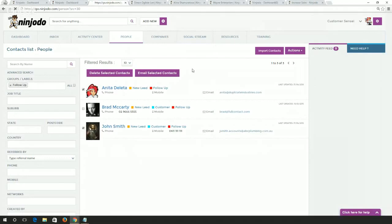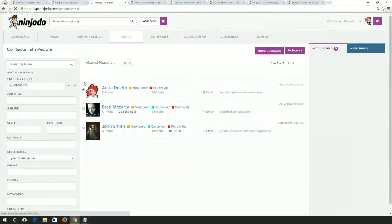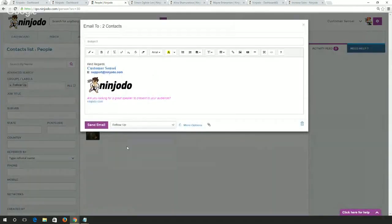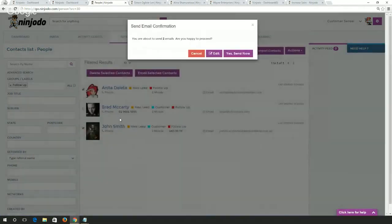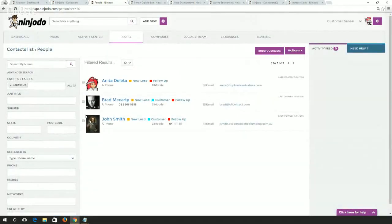Now I've got files that are caching on my computer. So bear with me 1 second. And imagine that's still filled in. I'll hit send email. Now, if I wanted to send that off, I'll just click yes, send now. And it's telling me that those emails have been added into the queue and they're going to begin sending. So as long as you can tick the box here on the left, it will go off to those people. We do a maximum of 50 per page.